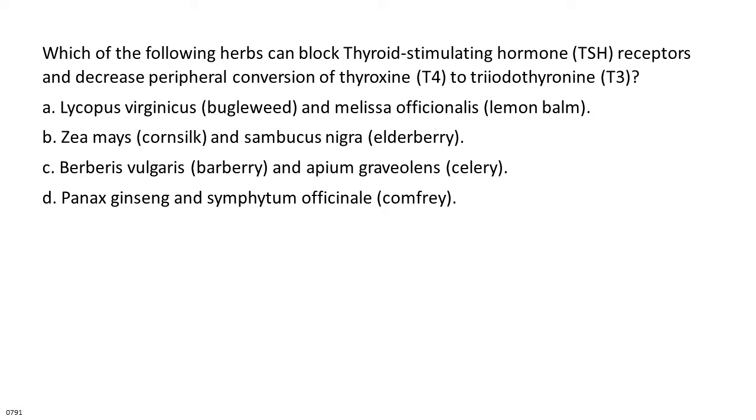Which of the following herbs can block thyroid-stimulating hormone, TSH, receptors and decrease peripheral conversion of thyroxine, T4, to triiodothyronine, T3? A. Lycopus virginicus, bugleweed, and Melissa officinalis, lemon balm. B. Zea mays, cornsilk, and Sambucus nigra, elderberry. C. Berberis vulgaris, barberry, and Apium graveolens, celery. D. Panax ginseng and Symphytum officinale, comfrey.